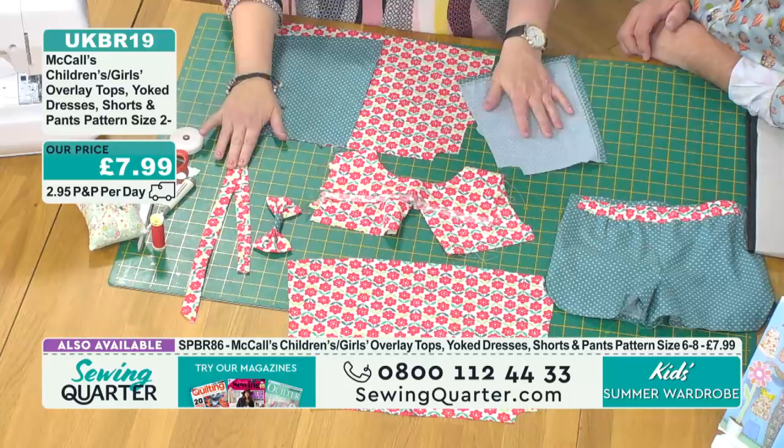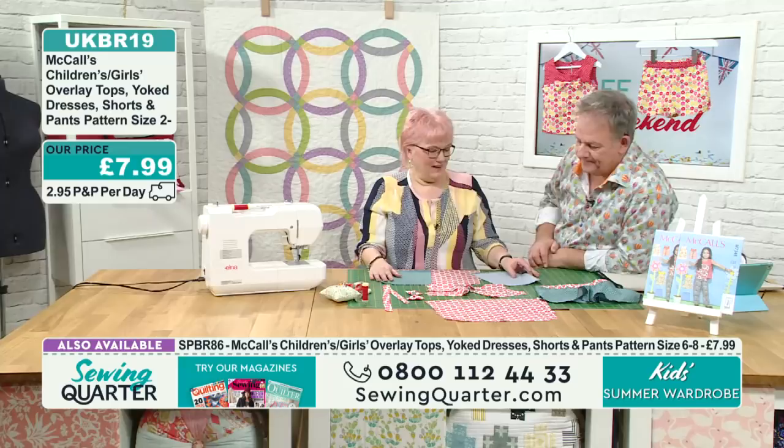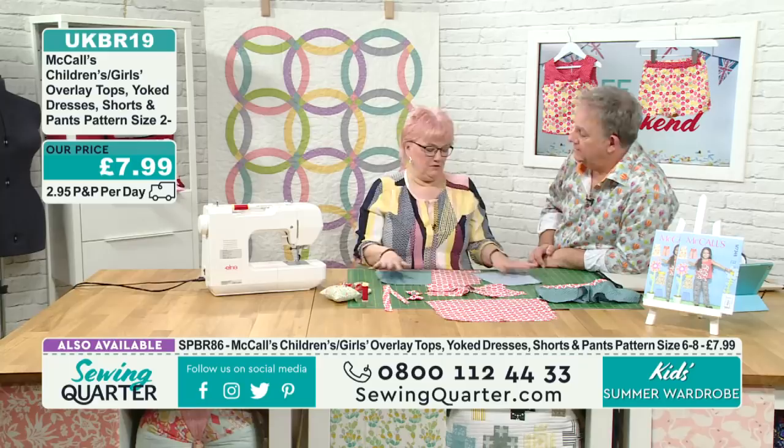There are so many patterns in there, though, aren't there, to choose from? Yeah, lovely. You can do anything you like. And these flowers are beautiful. And the fabrics are really nice. They're all good quality fabrics, as always.